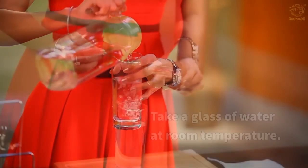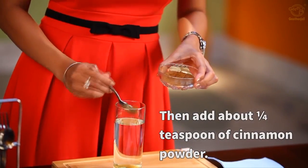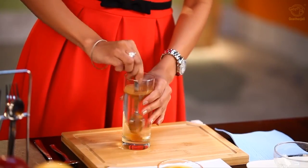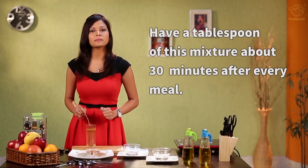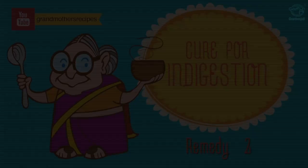Take a glass of water at room temperature, add 1 teaspoon of honey, add 1/4 teaspoon of cinnamon powder, a pinch of pepper powder. Mix this well, and you can have this mixture about 30 minutes after every meal to improve your digestion.